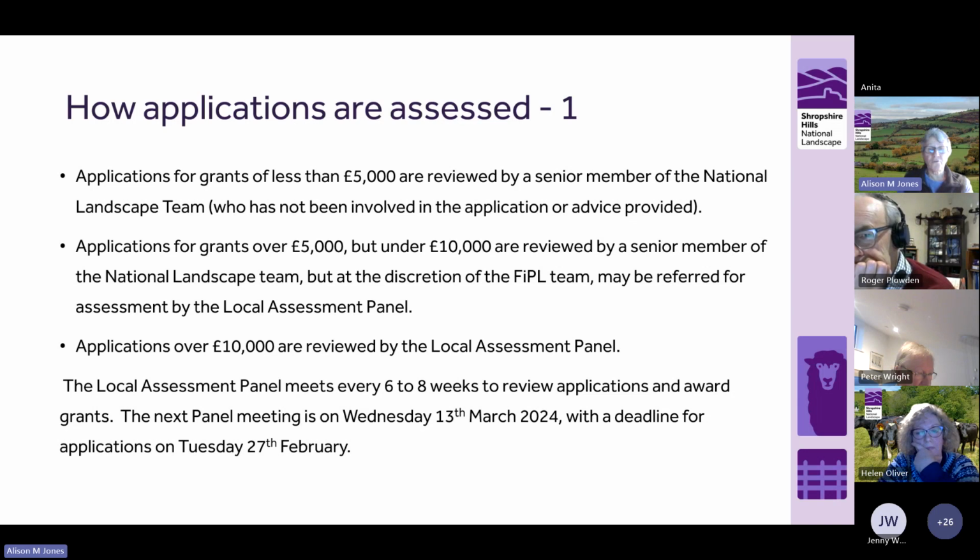Just for your reference, the membership of the local assessment panel is made up of 12 people altogether: 6 farmers and land managers, plus representatives from Natural England, the NFU, the Wildlife Trust, and our own Shropshire Hills National Landscape team.